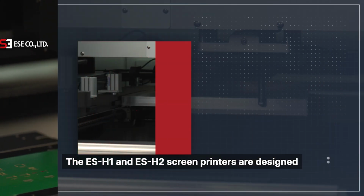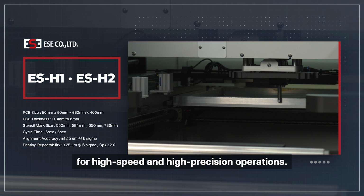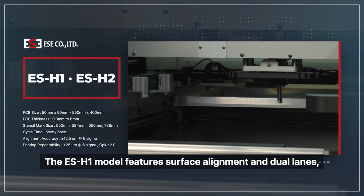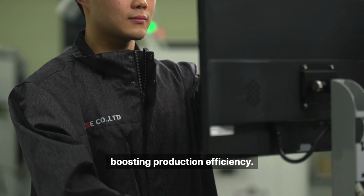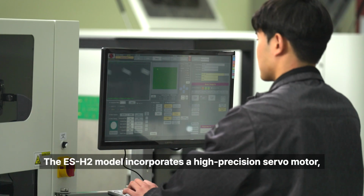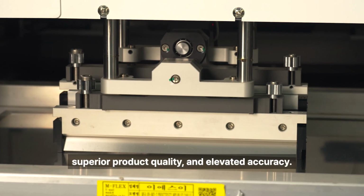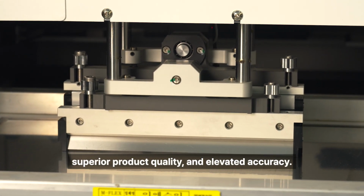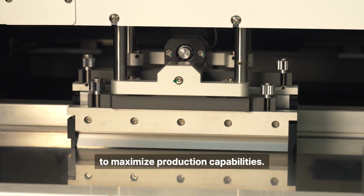The ESH1 and ESH2 screen printers are designed for high-speed and high-precision operations. The ESH1 model features surface alignment and dual lanes, boosting production efficiency. The ESH2 model incorporates a high-precision servo motor, yielding enhanced production rates, superior product quality, and enhanced accuracy. These models are engineered to maximize production capabilities.